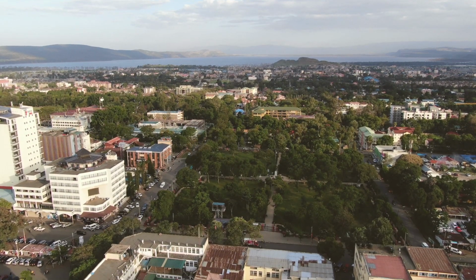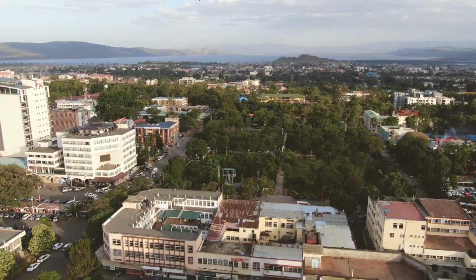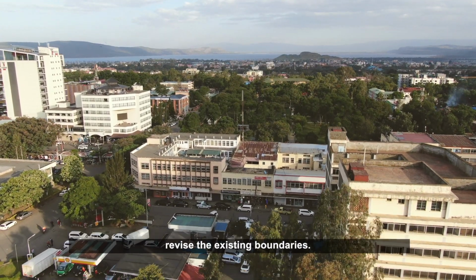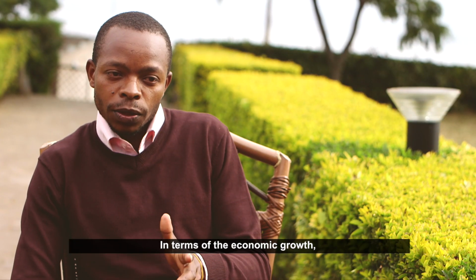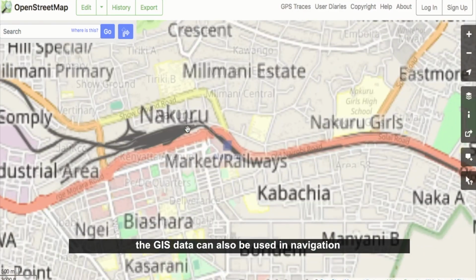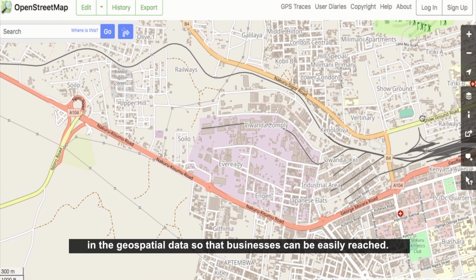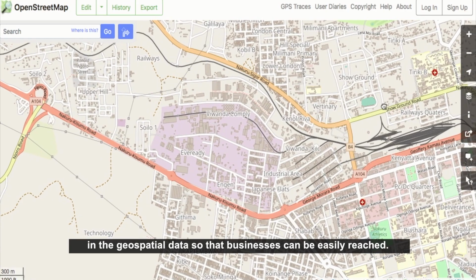It is not just on combating flooding that the county government intends to use the map data. The city is rapidly growing, so building footprint is one of the key data sets that the city can use to revise the existing boundaries. In terms of economic growth, the GIS data can also be used in navigation. For example, people can put the location of their businesses in the geospatial data, so that businesses can be easily reached.